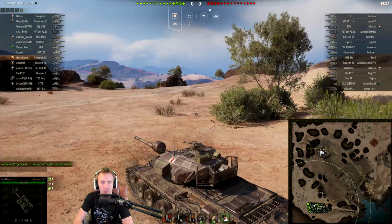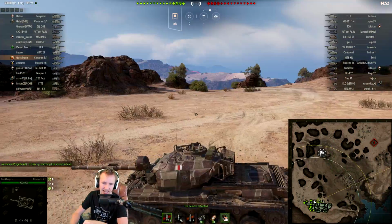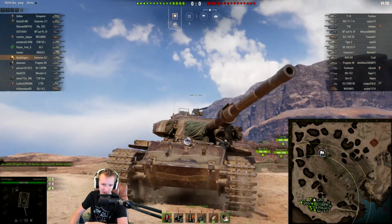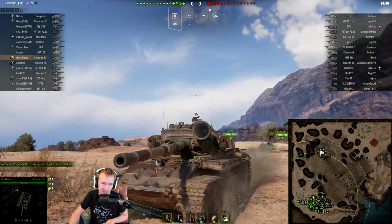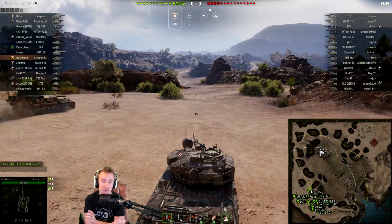Hey everyone, it's QuickyBaby and welcome back to World of Tanks, and today I'm playing in the Tier 8 Premium British medium tank. It is the Centurion 5-1, and this is also known as, I guess, the Australian Sherman, as this vehicle did see service with the Australians in Vietnam.